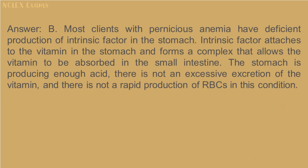Answer: B. Most clients with pernicious anemia have deficient production of intrinsic factor in the stomach. Intrinsic factor attaches to the vitamin in the stomach and forms a complex that allows the vitamin to be absorbed in the small intestine. The stomach is producing enough acid, there is not an excessive excretion of the vitamin, and there is not a rapid production of RBCs in this condition.